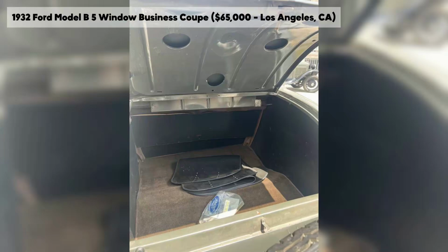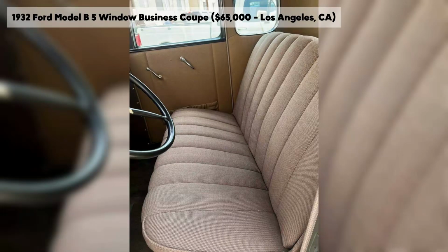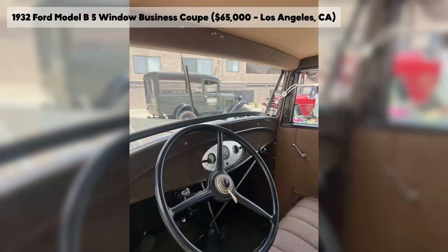This one family-owned car is currently registered and comes with a clean title, making it an excellent choice for collectors or restoration enthusiasts. A true gem for those who appreciate classic vehicles with history and authenticity.